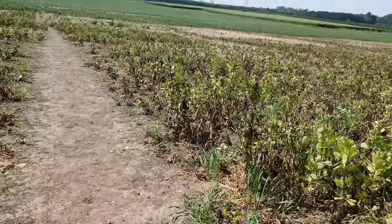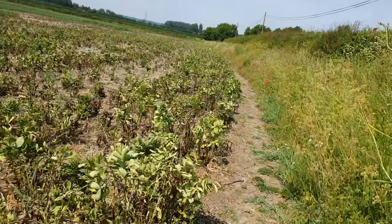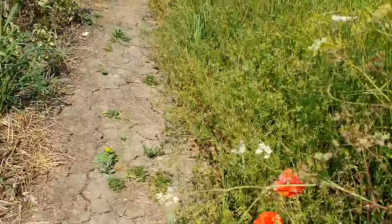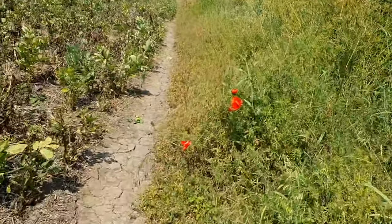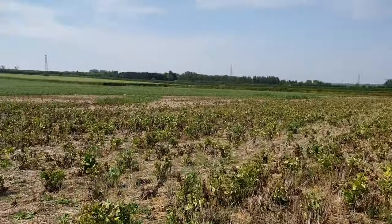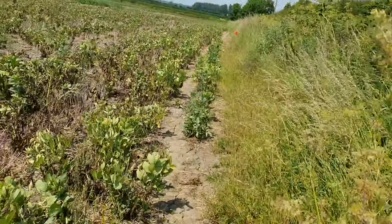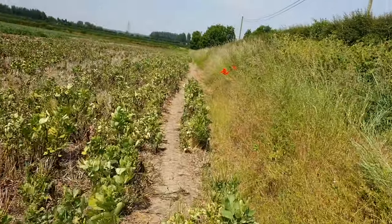And then I can go along here. This bit here is prone to flooding, so the crops haven't done very well. The ones up further up have done okay. I know this bit here does get very boggy. Those are poppies. Just get a fly off me. And see, a little bit of a footpath on the side, but I don't think it's there almost deliberately. It's just people have walked on it.